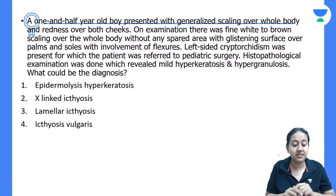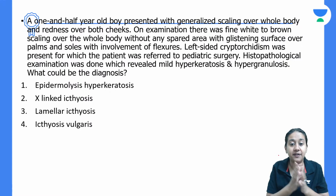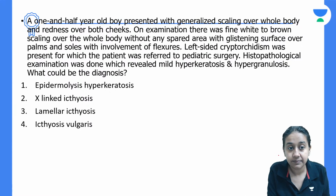But once it happens, necrobiosis lipoidica is very difficult and very cumbersome for the patient.